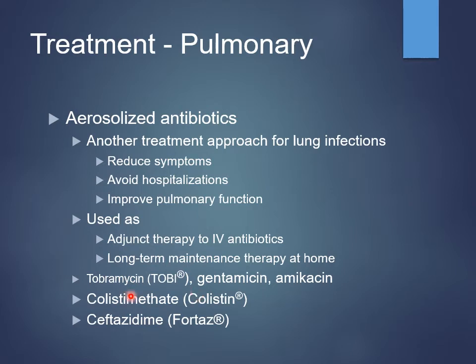We have things like colistin. This is going to be more akin to polymyxin, those really harsh antibiotics we don't like to use from an IV standpoint, if you guys remember when we talked about that back in the ID section. However, this is good to use in a localized way, just applied right to the lungs, because again, you miss a lot of the systemic side effects, neurotoxicity, renal toxicity, things like that.